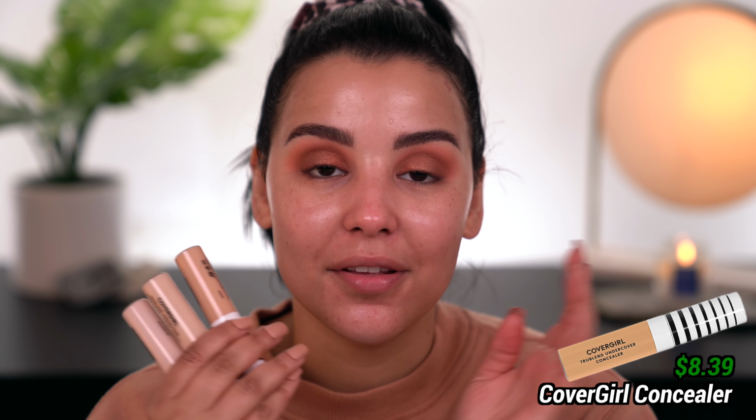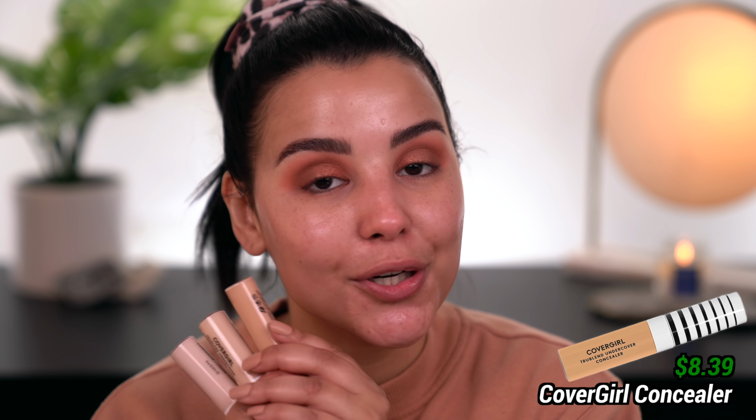Anyways, let's actually talk about a product that I am going to use in place of foundation, and it is a concealer. This is the CoverGirl True Blend Undercover Concealer. I do have it in 3 different shades, one really light, one medium, and a little bit darker. Now, I did a 10-minute makeup routine for back to school using this concealer, and my skin looked incredible, and it wore very, very nicely throughout the day. So that's exactly what I'm going to do today. The shade I'm going to use is M100 Golden Natural, and this is going to be my base shade.